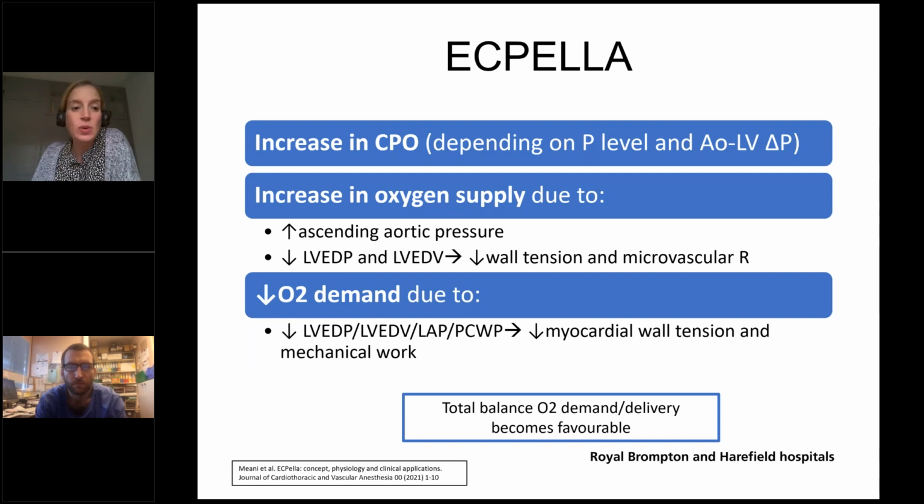And that will cause an increase in the cardiac power output. The degree of increase or improvement will depend on the P level, meaning the speed of the pump of the Impella that we choose, and the gradient of pressure between the aorta and the left ventricle.